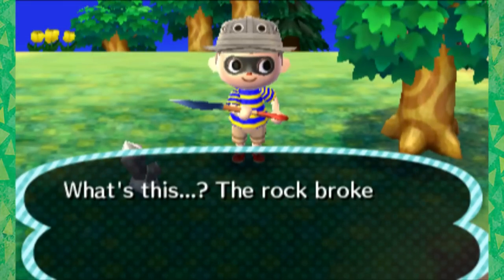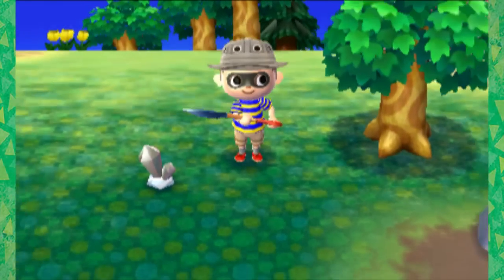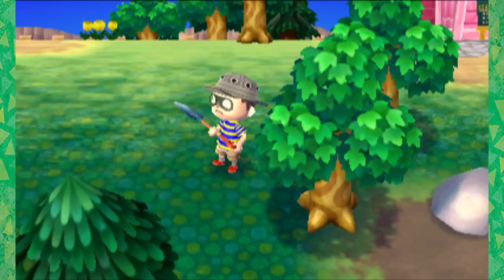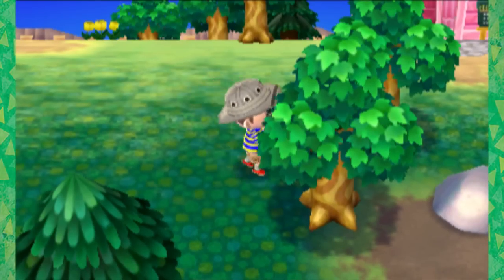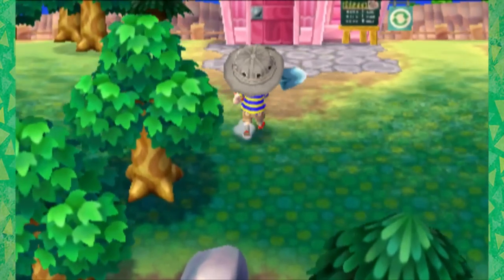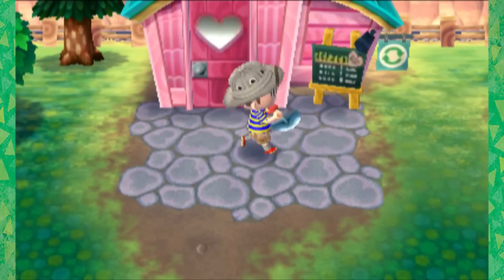Oh, what's this? The rock broke apart and something was inside. Is that rock gone forever now? What the heck? It's a silver nugget. Okay, hope the rock grows back. Unless that was a rock that wasn't there before, and that's how you tell which one has something in it. Sweet. Got some of those nuggets.